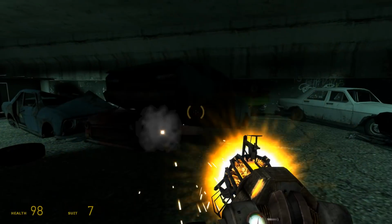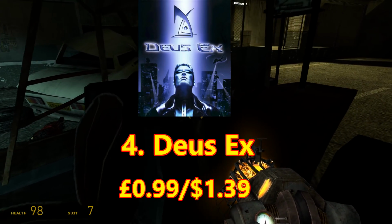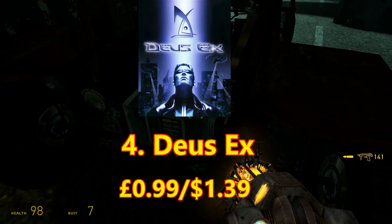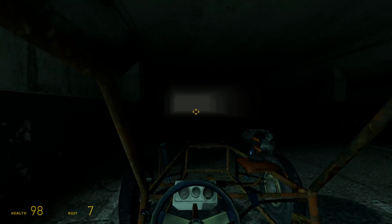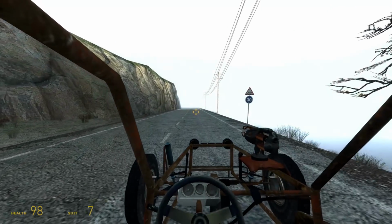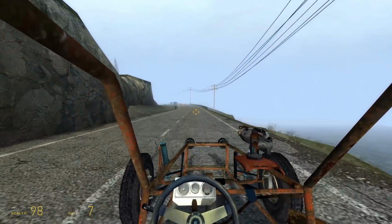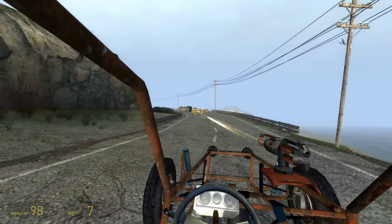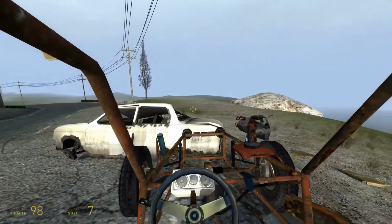At number 4, we have gone for Deus Ex, the original Deus Ex, at 99p or $1.39. It's one of the best games ever made. If you're curious to know where the Deus Ex series started, it was released in 2000. It was a kind of open-ended RPG shooter hybrid. The shooting was never the best in it, but the RPG elements and the sheer freedom of choice you had to complete objectives and to build your character, you had so much freedom in Deus Ex.